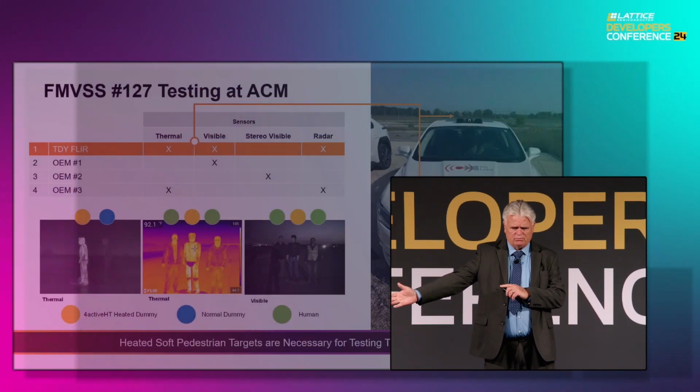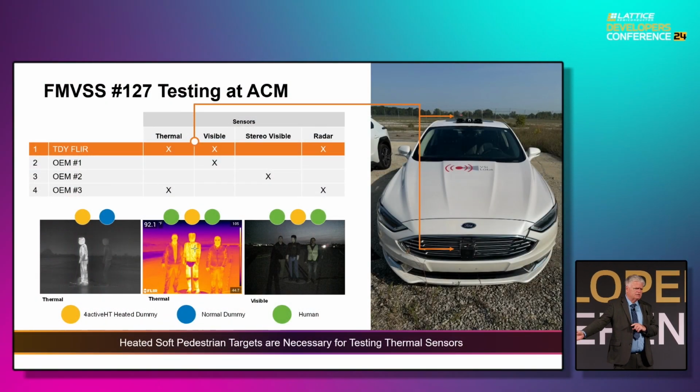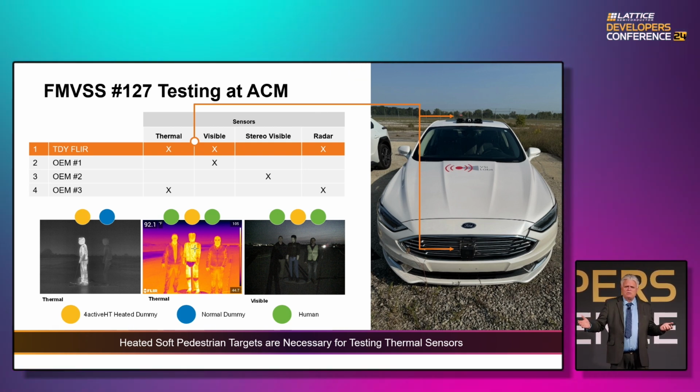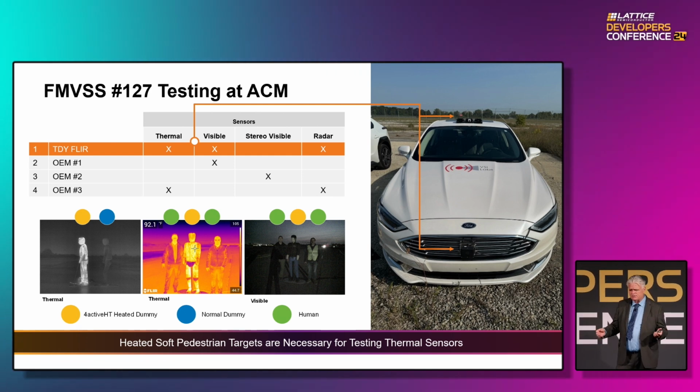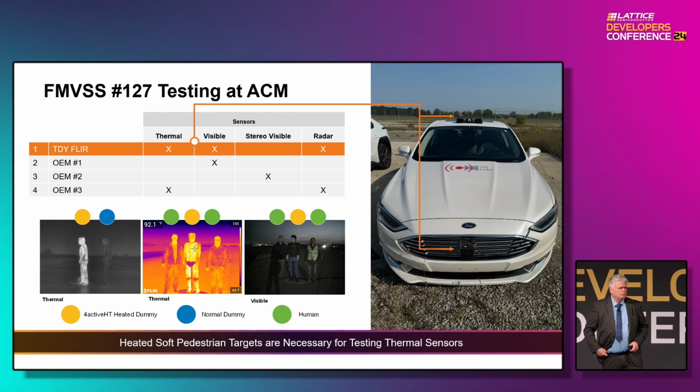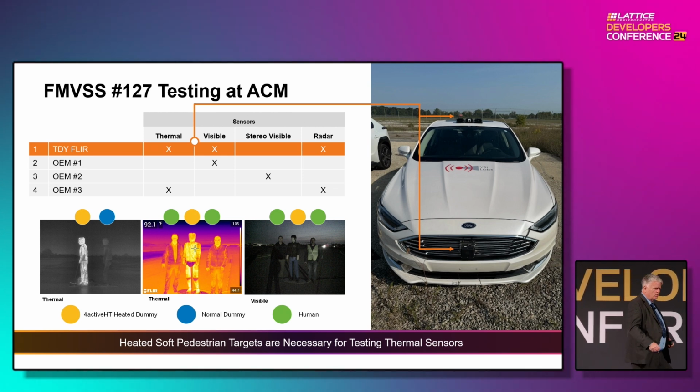So we got the size. We didn't sacrifice the image quality. In fact, the image quality is better than ever in this small size. But can we pass the NHTSA test requirements, the FMVSS, Federal Motor Vehicle Safety Standard 127 that was issued in April?